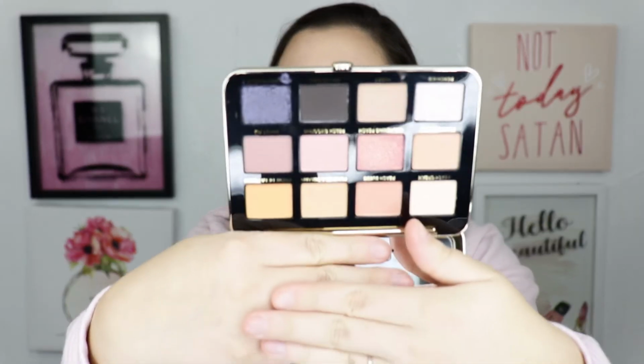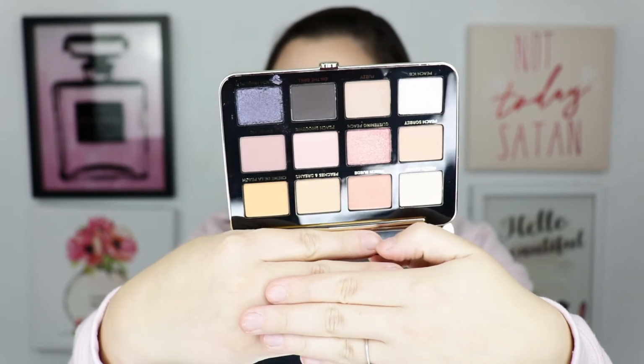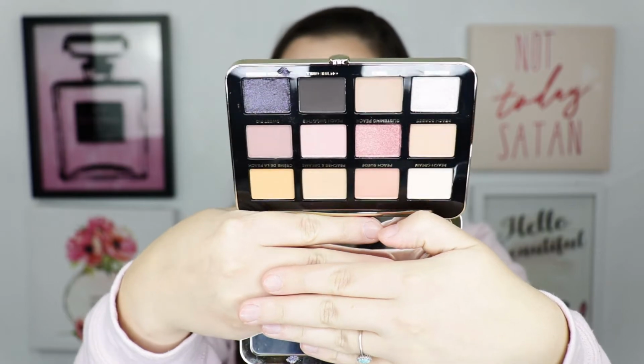Alright, then I have several from Too Faced. So, the first one is this White Peach palette. Like I said, I don't see these on their website anymore. So this is what it looks like. It's pretty neutral. I will say though, these palettes always smell so good. And I think the packaging is probably the cutest.